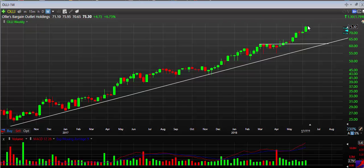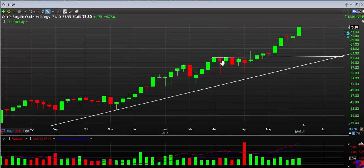So honestly, wouldn't be that surprised to see it touch back down to earth for a little bit. And if it does, we've got a nice support level here at about $60. There's previous resistance right here for about 2 months, and then it became support, and that lines up perfectly with this trend line right here. So really pay attention to this trend line moving forward if we end up seeing a further move to the downside.